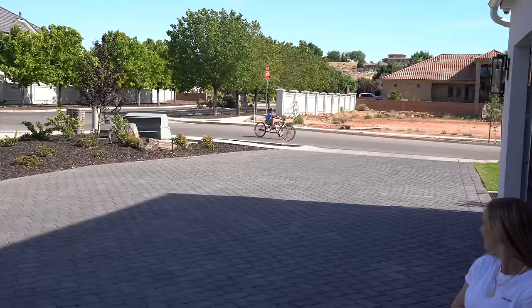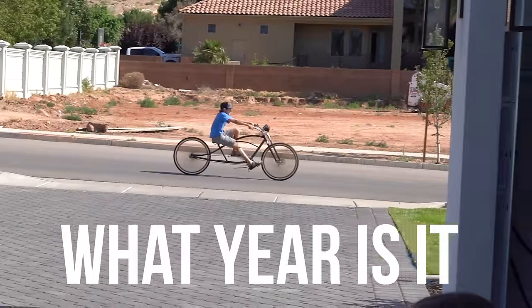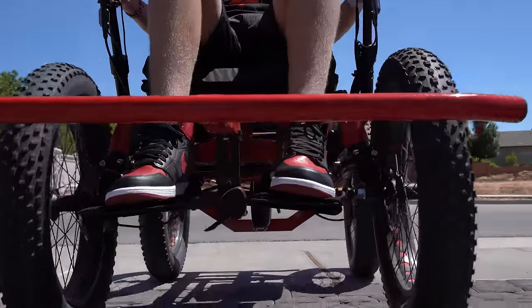I'll update you soon. What little truck? Get the boss. Never seen that. That's a lot of clearance under there.